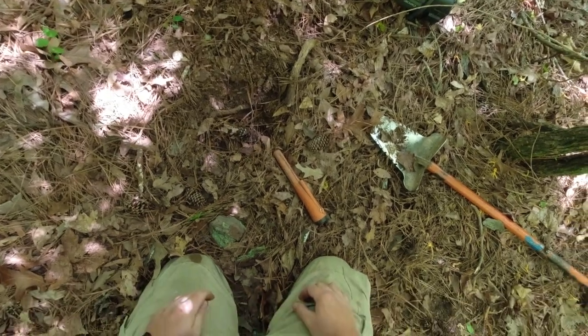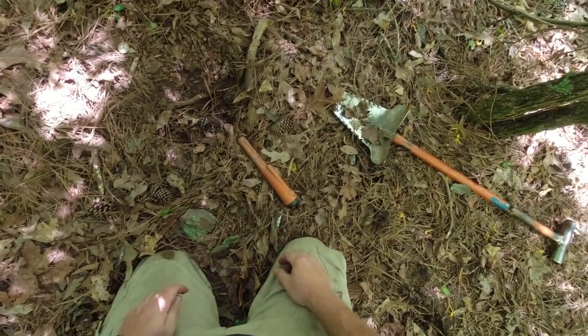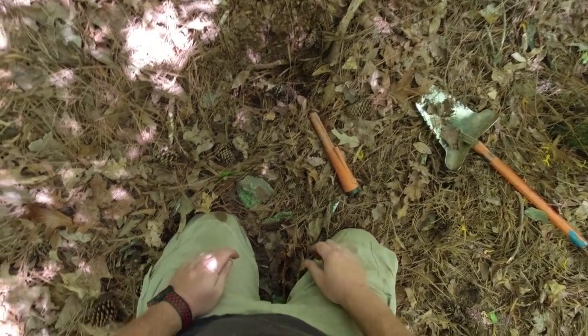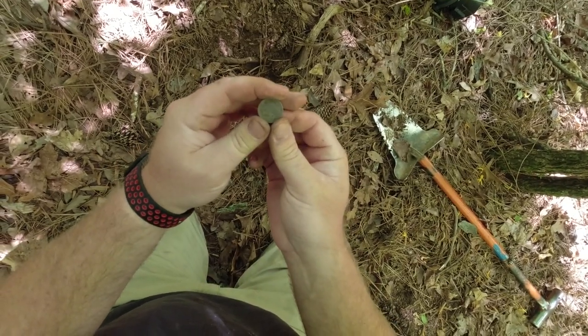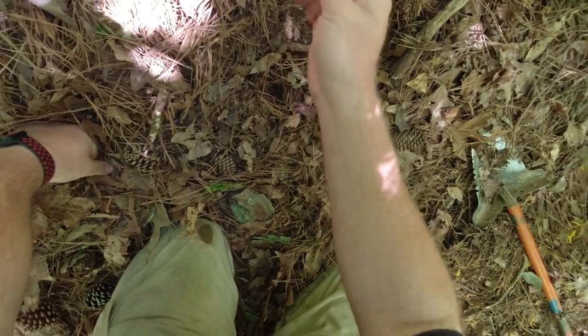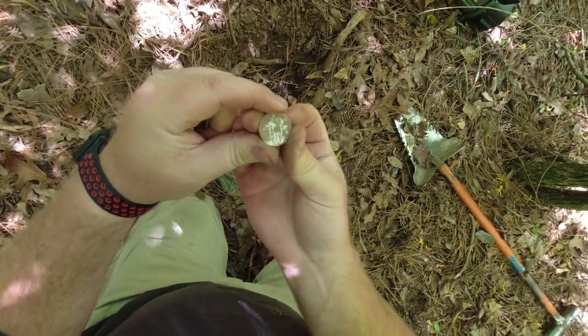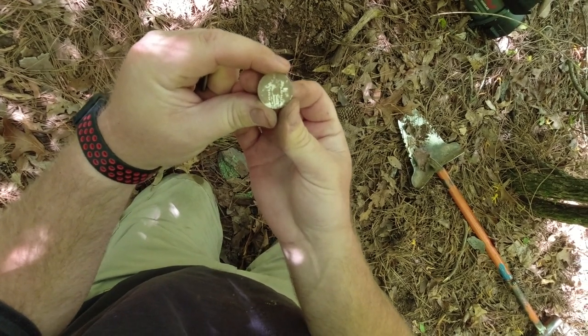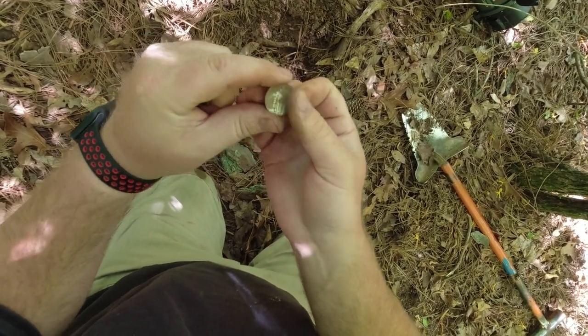So I just got a 12.26 signal right there, and I figured it would probably be a shotgun shell because that's about where they read on the CTX, but I decided to dig it anyway, and I'm glad I did because I popped out a buffalo nickel, and then I scanned the hole again and got another signal and got a standing Liberty quarter. Looks like it's going to be a 1926 or a 1928. Either way, glad to have that one.